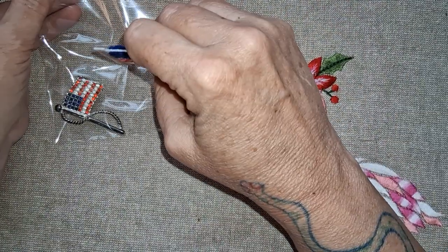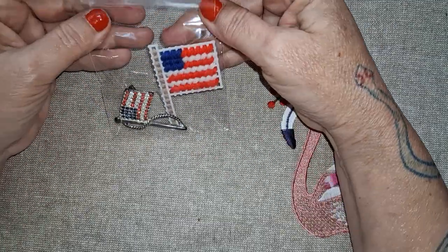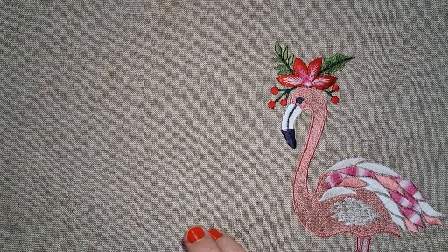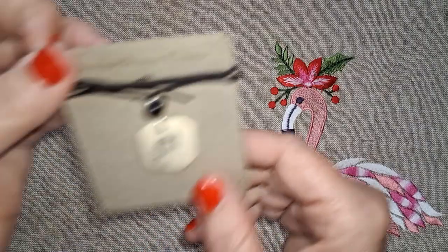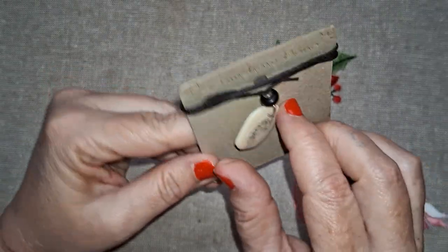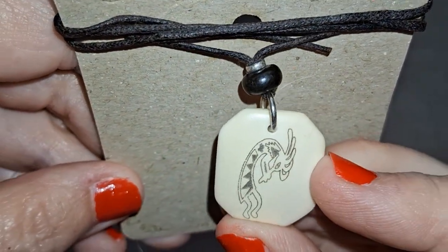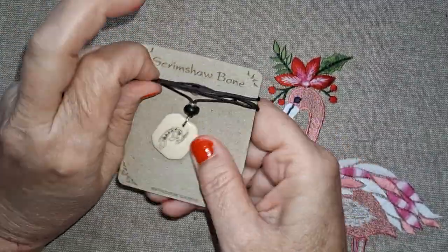This was at the yard sale. All of this stuff was at the yard sale. All the jewelry was from my friend, who gave it to me, except for one thing. I'll see if I can dig it out real quick. I found this at the little yard sale. So this is a buffalo bone. It's a choker. Real cute.